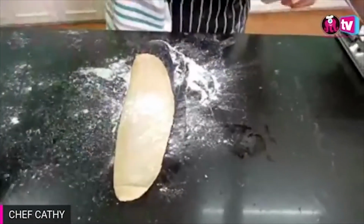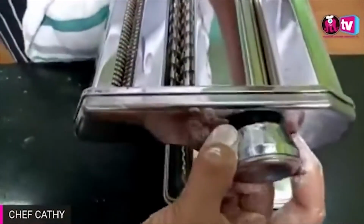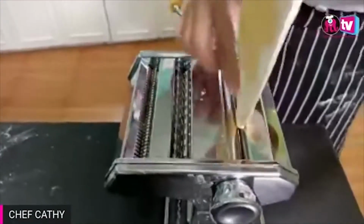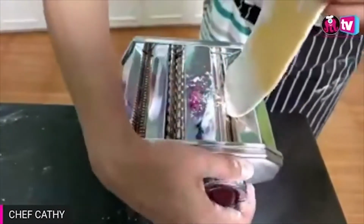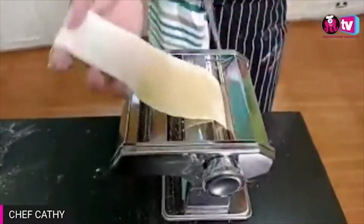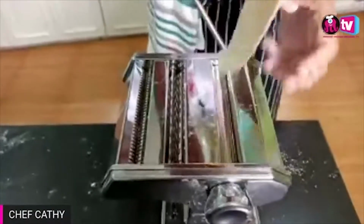Okay, so we'll dust a little flour. Okay, so now we're gonna adjust the setting to 7. Okay, so you notice, you can put it in the middle part. Okay, wait. I think I need to make some adjustments. There you go. Okay, so this is number 7. Okay. Then you adjust to 6. Okay.